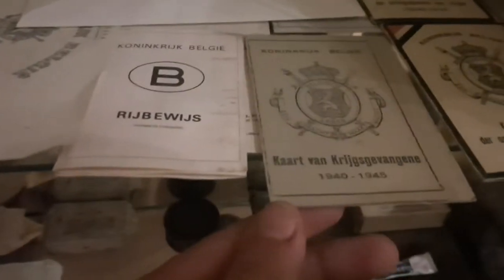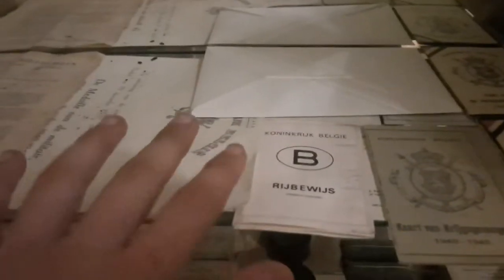I will go one lower, like this. These are all personal documents, so military books from 1940. Here is his military book from when he was a POW in Germany, all from my grandfather and my other grandfather.